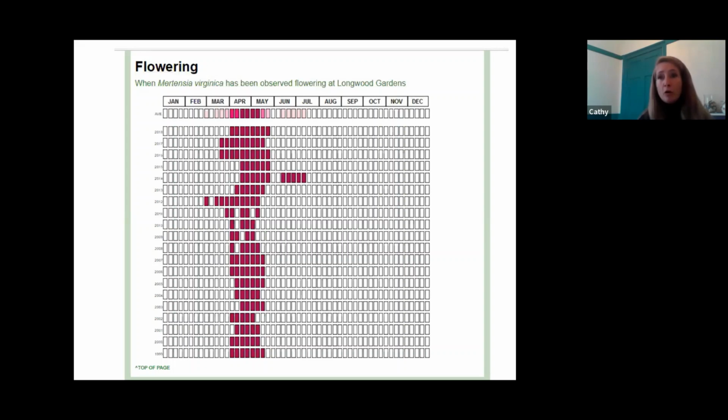This is data from Longwood Gardens outside Kennett Square in Pennsylvania. If you haven't been there, please get in your car. No, not right now. In the spring, get in your car and drive to southeastern Pennsylvania and go to Longwood Gardens. It is a 1,000-acre botanical garden. It is magnificent. I grew up about 15 minutes away from it, and I thought everybody had a 1,000-acre botanical garden. But you should go. Anyway, this is data from Longwood Gardens.